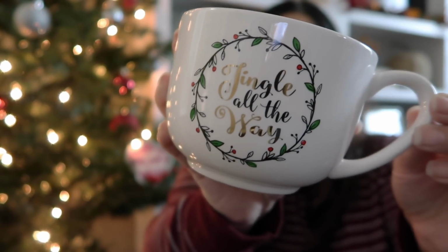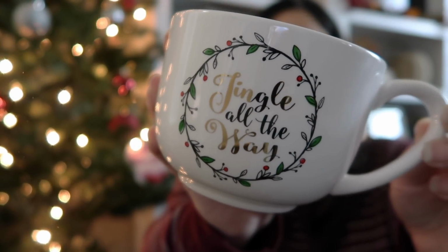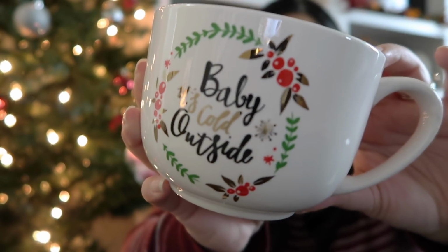So this is a white mug, and this one says jingle all the way, but look how beautiful. I was so impressed with the quality of this because it's Walmart, you know. And the last one is another white one, and it says, baby, it's cold outside. So I thought it was a good deal. Like, this is $10. That's a really good deal to me.